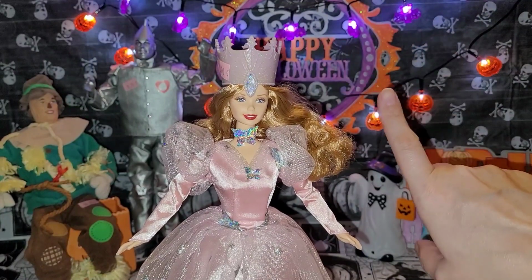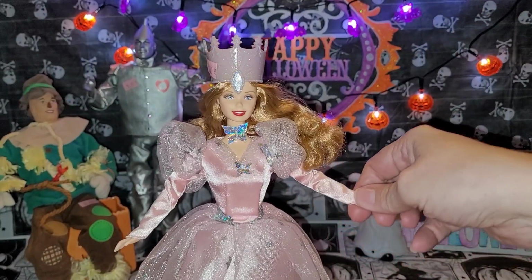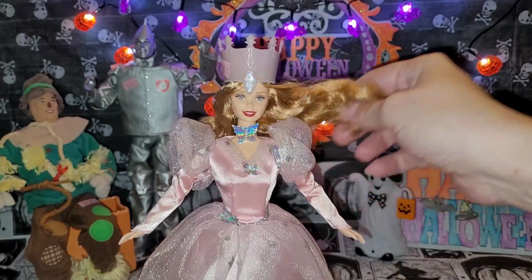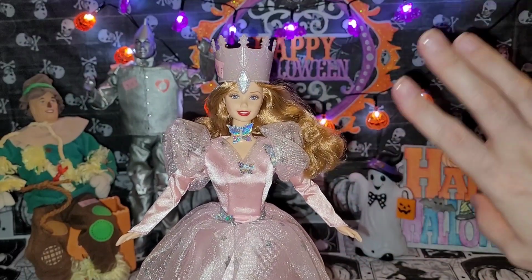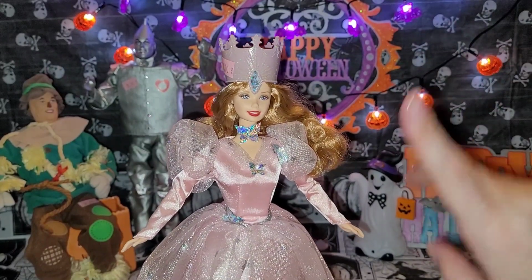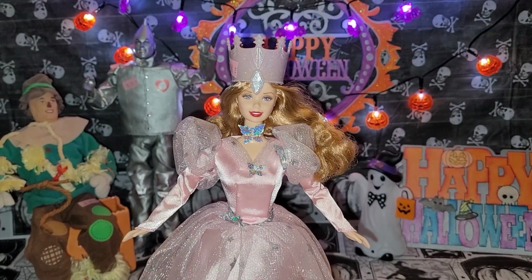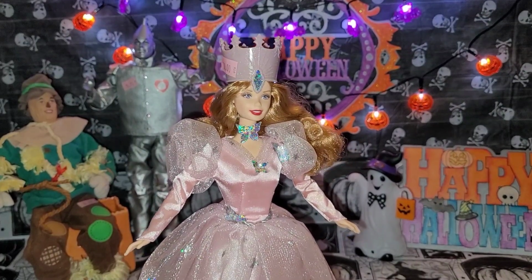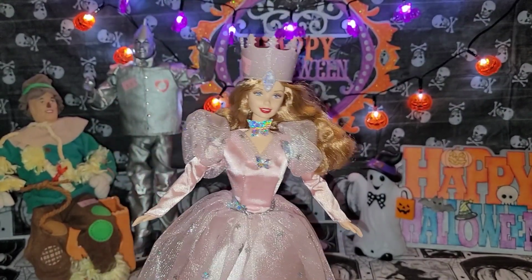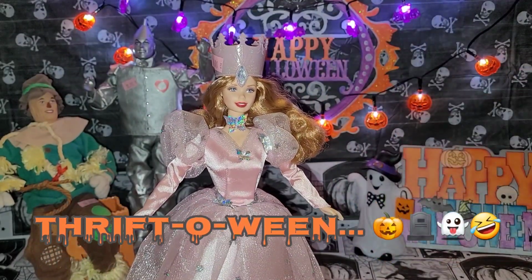And I have the Dorothy. I don't know if it goes with this set because they've done multiple sets of these Wizard of Oz characters for Barbie, but I have those. The only one I'm missing is the Cowardly Lion, and it wasn't there or I would have bought it, just to let you know, but it was not there. So these are the ones I got and I'm super happy for these. So yay for the thrifting gods for Halloween, this Thrift-O-Ween.